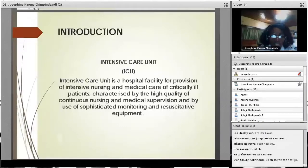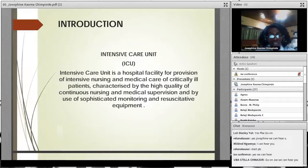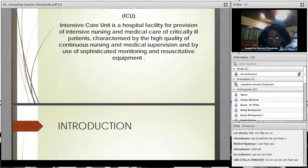And my introduction is that the intensive care unit is a hospital facility for provision of intensive nursing and medical care of critically ill patients. And this is characterized by the high quality of continuous nursing and medical supervision, and by the use of sophisticated monitoring and resuscitative equipment.